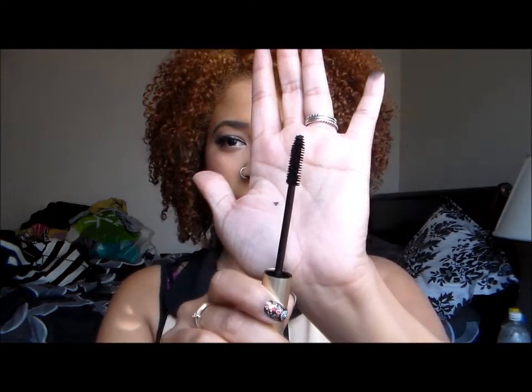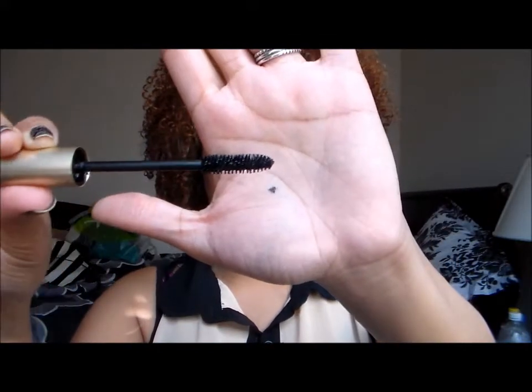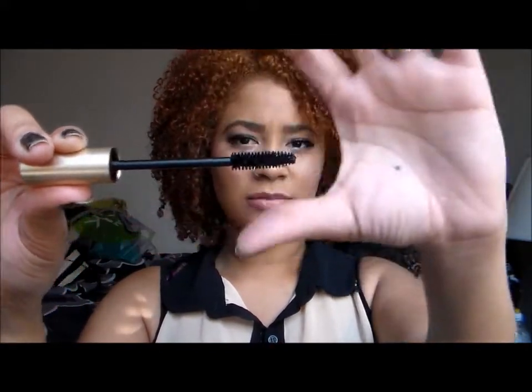So yeah, I jump on bandwagons really late, but I really like this brush. It is not very tapered. It's a little bit narrower than some brushes, a little bit longer. If you keep adding layers, this can come off a little bit clumpy, maybe a little bit spidery, but I personally don't mind that. I like really dramatic, thick lashes. So I do like this.